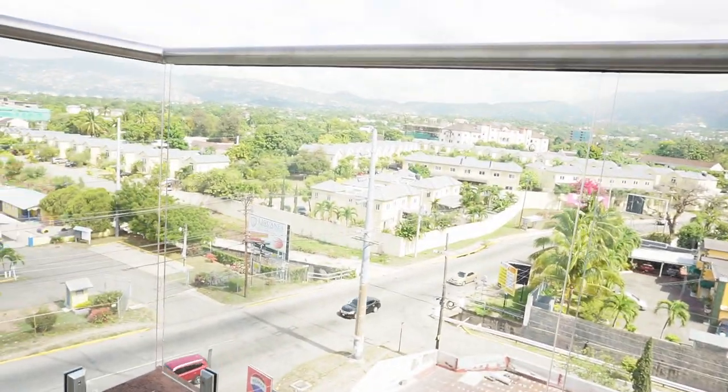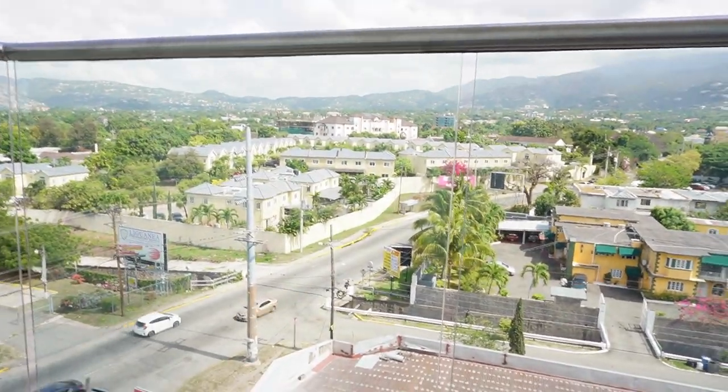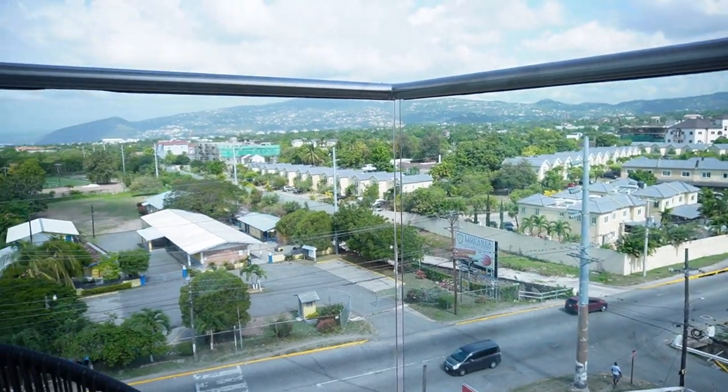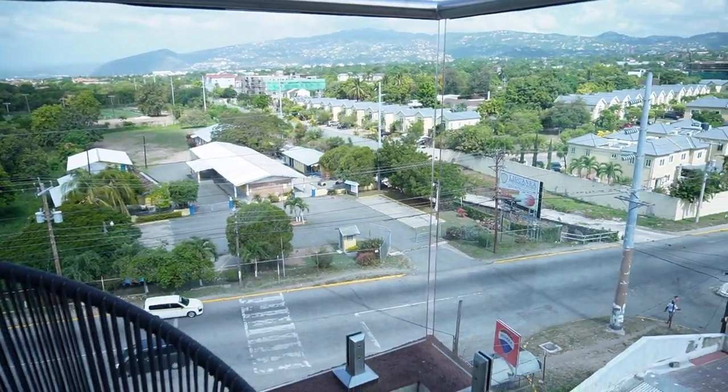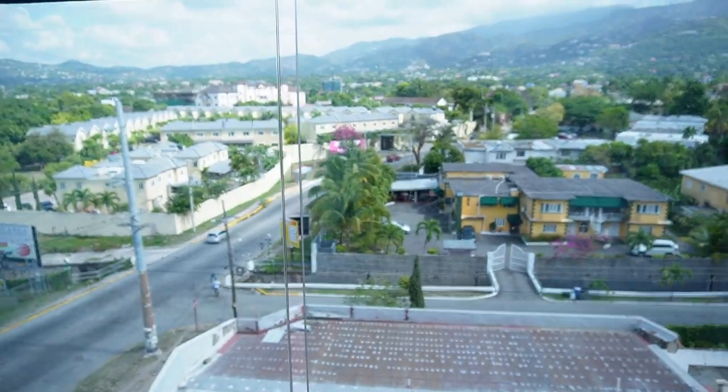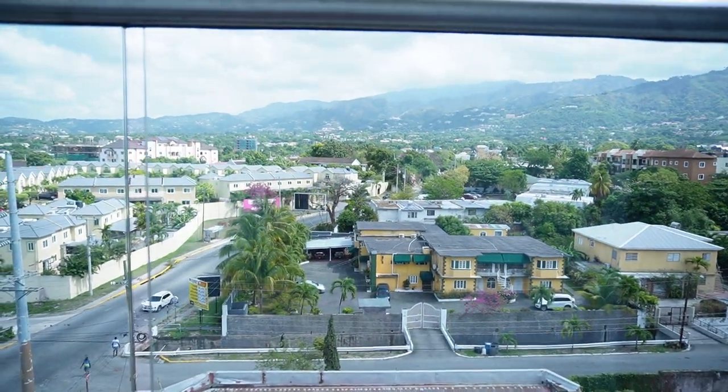Let me just show you guys the views real quick so you can see what I'm seeing right now. It is pretty bright. So this is pretty much my view right now from the balcony. It is pretty good.